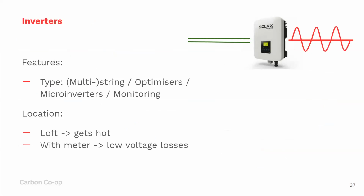A bit of a word about location now. The typical place to put your inverter is up in your loft. It will get hot up in your loft. It'll have big variations of temperature. That doesn't do much good for the longevity of an inverter. They do last well. Back in the day, you used to expect to replace your inverters after about 10 years or so. These days, they're lasting pretty well. But putting them in a loft is not going to help that.